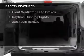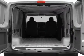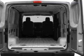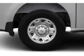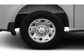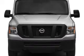Safety was made a priority with these features: brake assist, traction control, stability control, a passenger airbag, low tire pressure warning, front ventilated disc brakes, daytime running lights, anti-lock brakes.